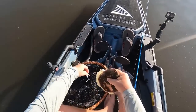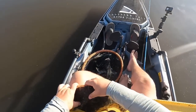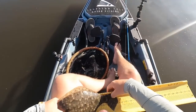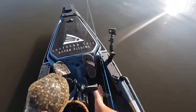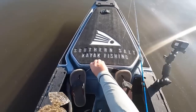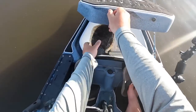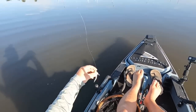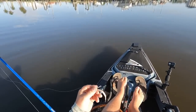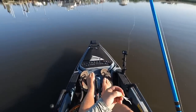All right, so they got to be 14 to keep. This one is 14 and a half. Go ahead and pop them in the box. All right, so we caught that fish on the Ned Minnow by Bugs Fishing. I believe this is a 1/4 ounce. It might be a size bigger than that, but yeah, just out here bouncing the bottom.